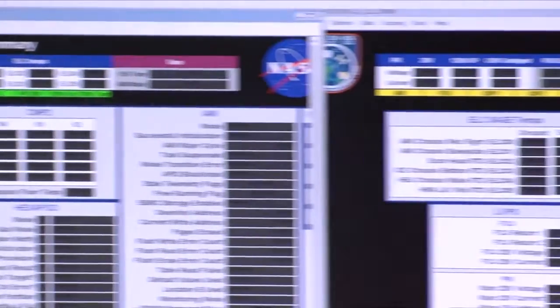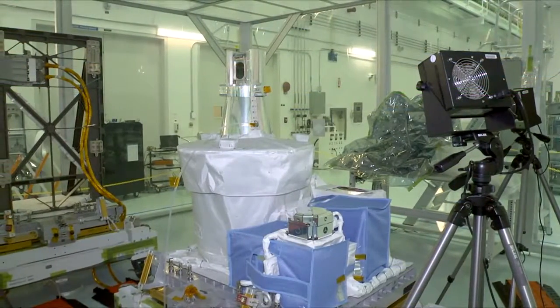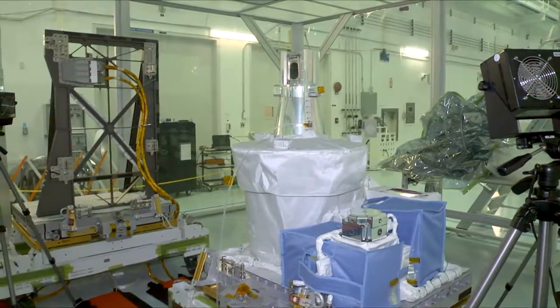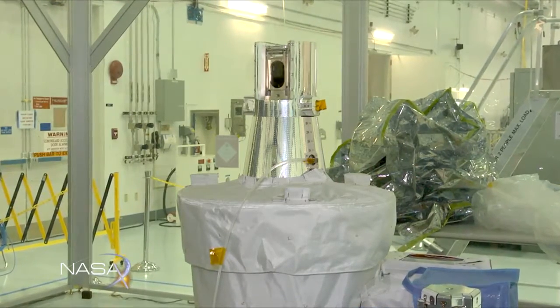This week the team is working to complete the full functional test of the instrument payload. And what that does is it verifies the instrument's subsystem functions and also tests the interfaces between the subsystems. And it's in the clean room because we have to meet contamination control requirements. Those requirements are really important because the optical or the radiator surfaces could degrade over time if the surfaces are contaminated.